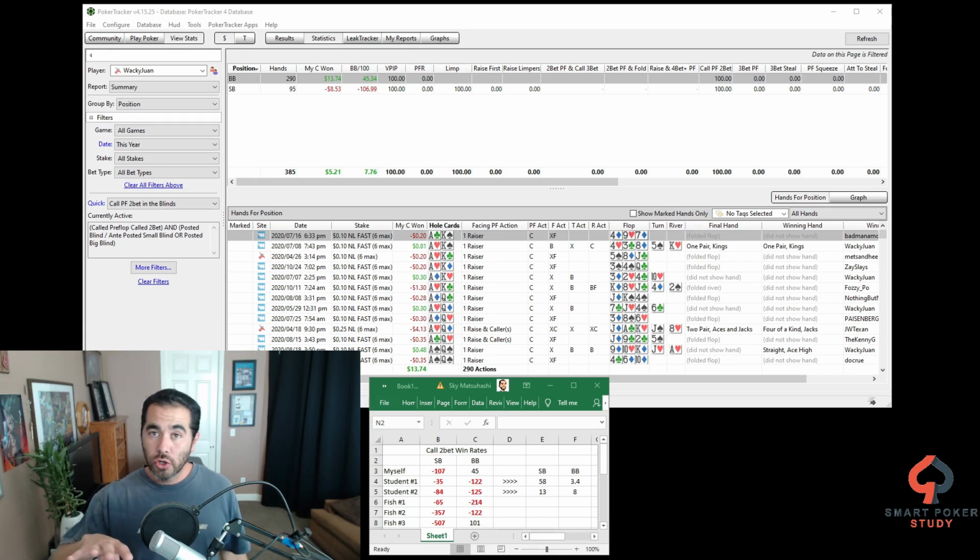And often because your most bread and butter spots are you in a later position versus one of the blinds, the players that defend their blinds a little too frequently are often some of the weakest players at the table. So you have that skill advantage as well. So bread and butter, most profitable spot to be in.